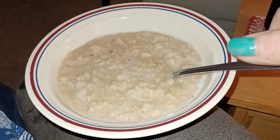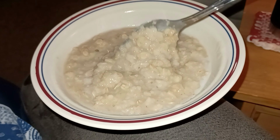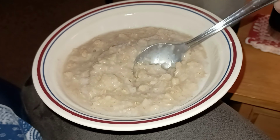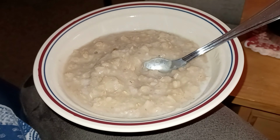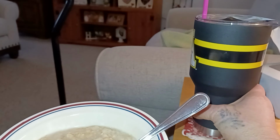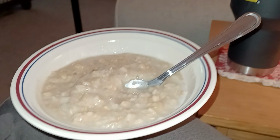I'm having an afternoon snack of some oatmeal. This started out as a half a cup dry, and it's sweetened with some Truvia Sweet Complete, the classic, and a little bit of the brown sugar. And my water is my third one, so I'm running behind on my water, but I'll get there.